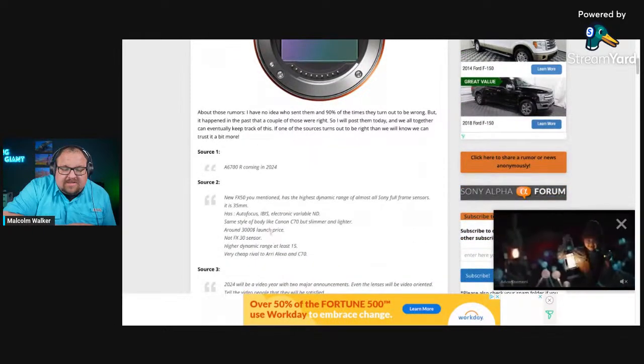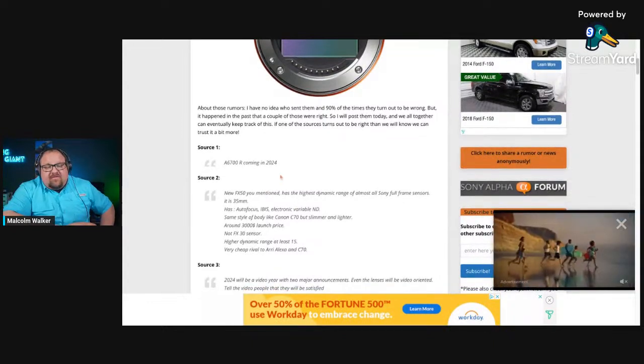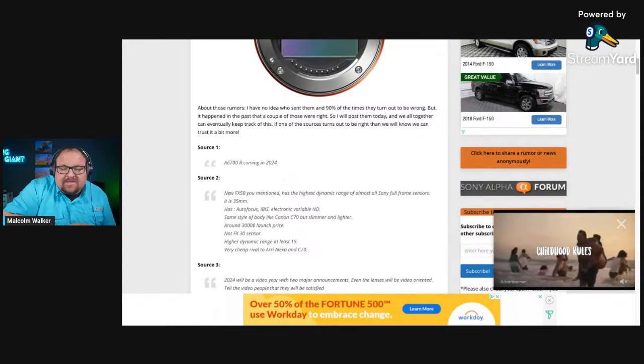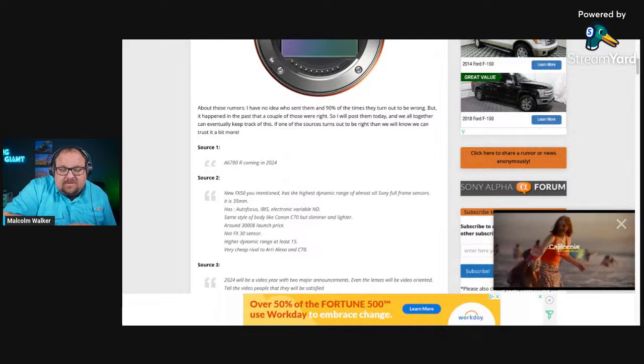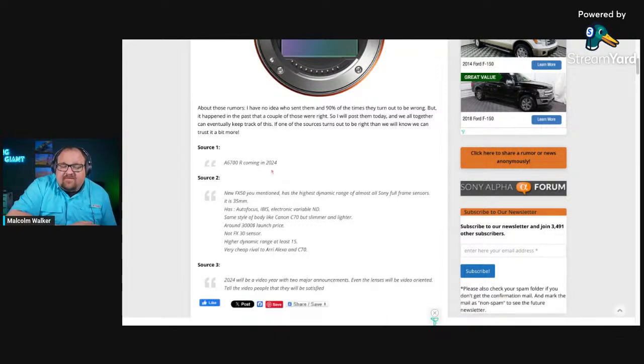Source 1, A6700R coming in 2024. Source 2, a new FX50 you mentioned has the highest dynamic range of almost all Sony full frame sensors. It is a 35 millimeter, so that's going to be interesting that it's a 35 millimeter with the FX50 designation.